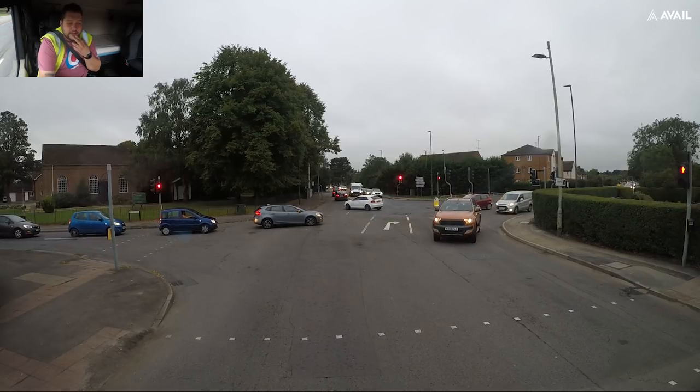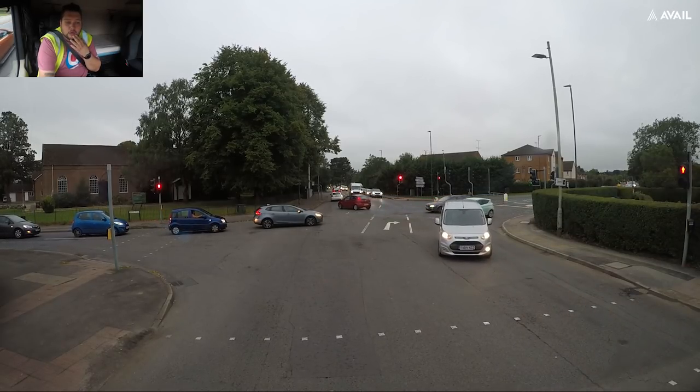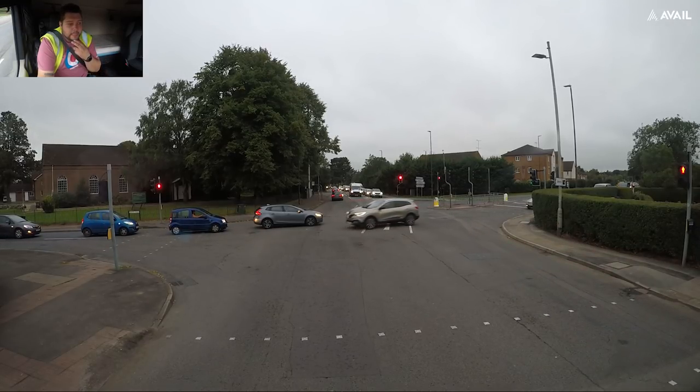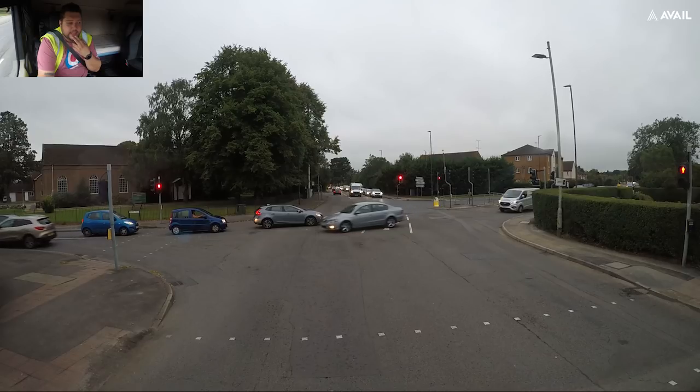Today we've got to go back to South Cerney, get reloaded to do an Oxford, I believe, then go back to South Cerney, get reloaded to do a Cheltenham. So yeah, busy day today.